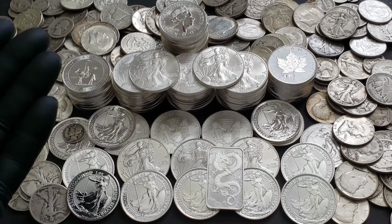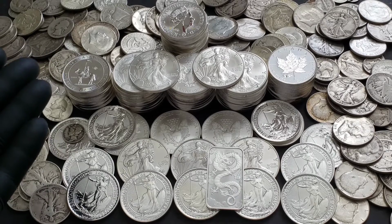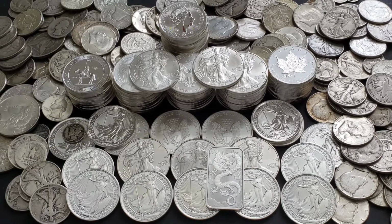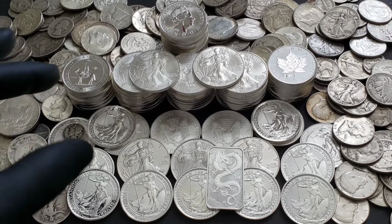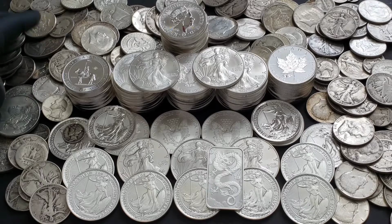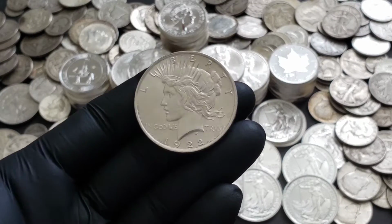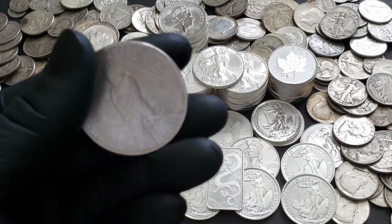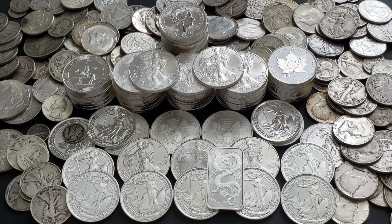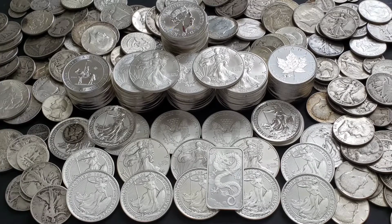Stacking generics for me, I'm not going to get but maybe $1 over spot if I ever do sell. I mean, under spot. I'm sorry, I misspoke on that. So for me, I don't stack much generics at all. I prefer to buy constitutional silver other than generics. That's just what I prefer to do. I like to stack the dollar coins. I like to stack the half dollars the most. I have a good bit of half dollars, as you can see right here. That's not all of them, but it's a good bit of them.